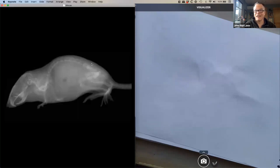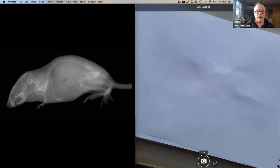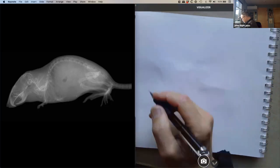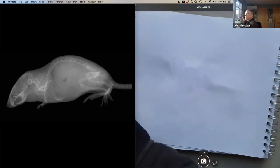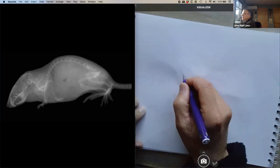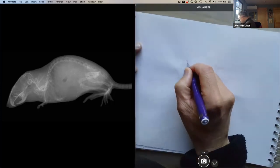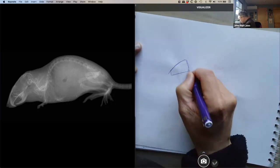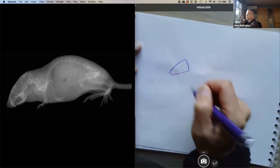Isn't that cool? So here's an x-ray of a little mouse. And we notice some really interesting things with this. So let's take a look here. The first thing that I'm observing is that we have this interesting skeletal structure. So there's a head. And for my head, I'm just going to draw kind of a block shape like this.